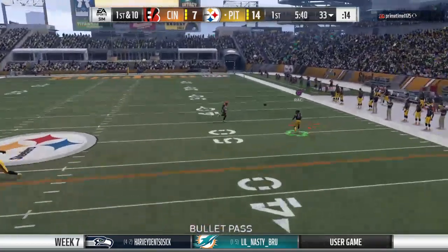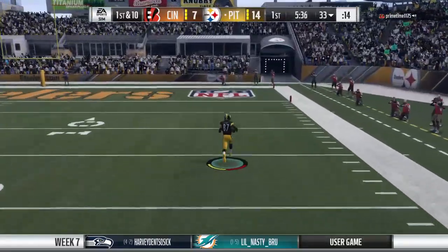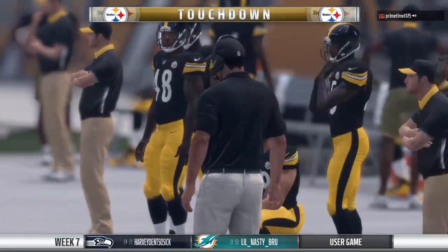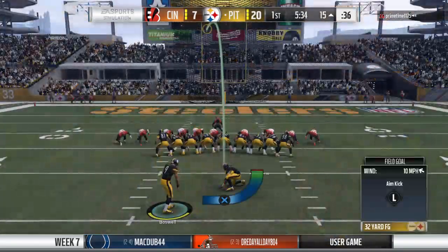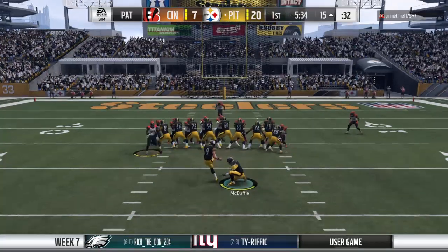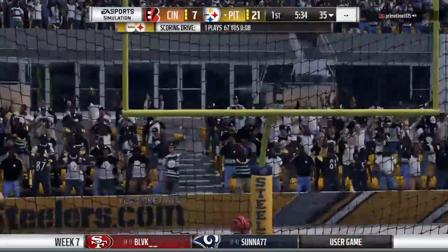They'll look to throw here on first down. Bryant with a catch right side. Past the 20, 10, and into the end zone. Touchdown, Pittsburgh. A big play there. Doing it again with his 3rd touchdown here in the opening quarter. The Steelers get the quick strike touchdown. It's good, and it is now 21-7.